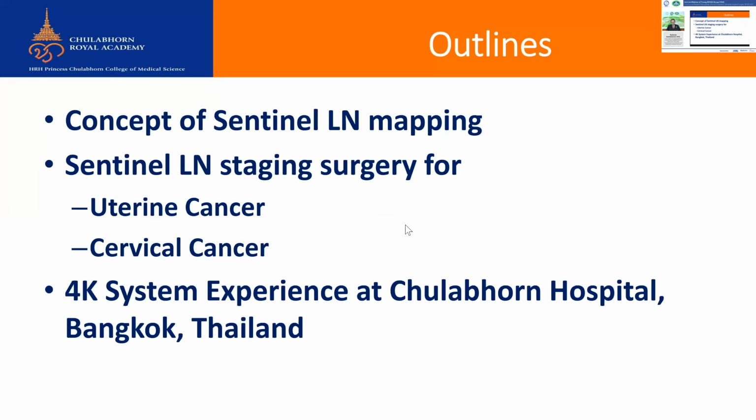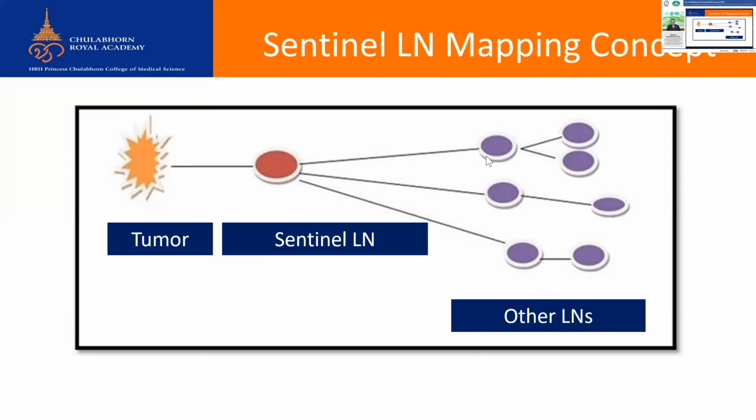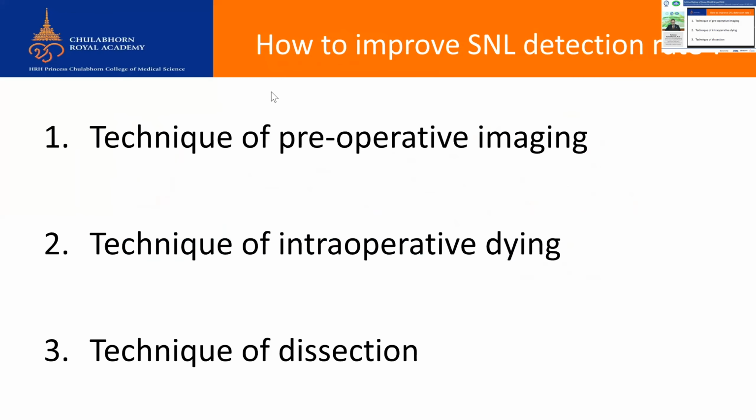As we know, when we perform the staging procedure, the pelvic lymphadenectomy usually leads to complications such as lymphedema. So the concept of Sentinel lymph node is to find the first metastasis node from the primary tumor. If we can choose the right lymph node, we can omit the removal of the rest of the lymph nodes.